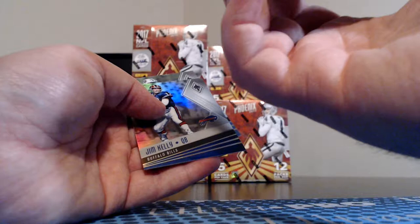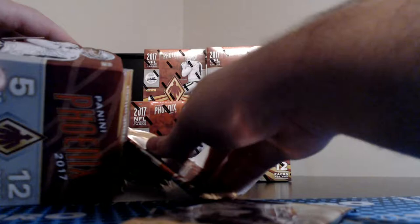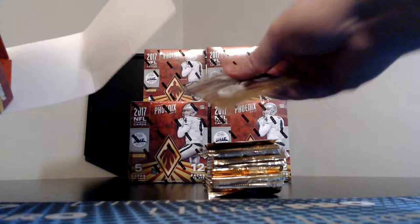Tony Dorsett, 71 of 99. And Jim Kelly, DeMarco Murray. Everybody good with the way I'm showing these? I feel like some of them are moving so quick, the camera's not focusing in on the numbers. Oh, good Lord. Alright, just checking.